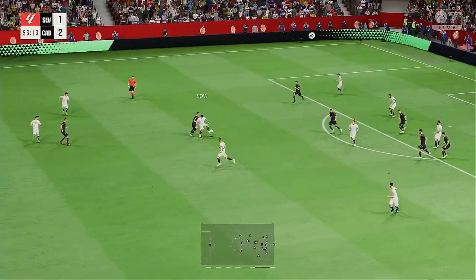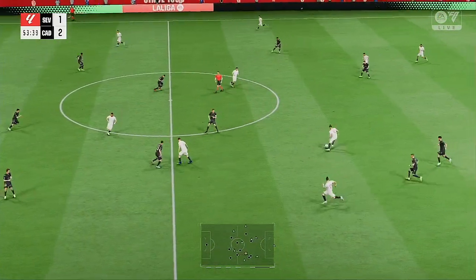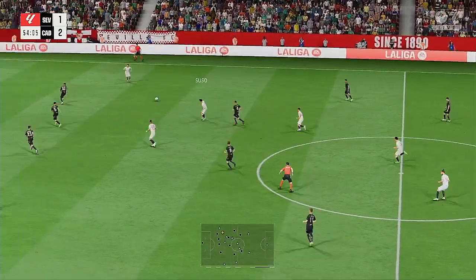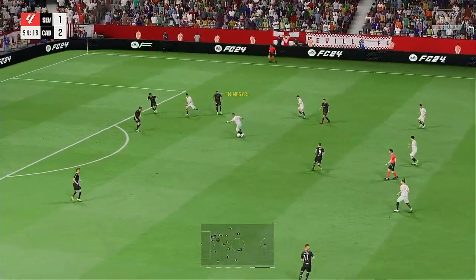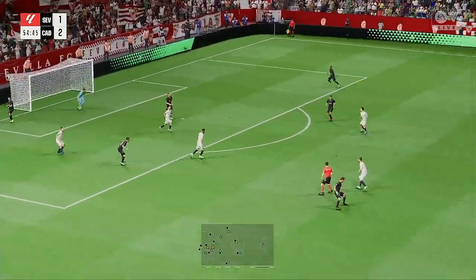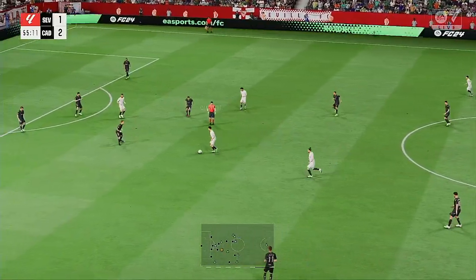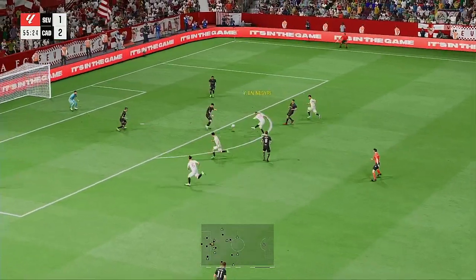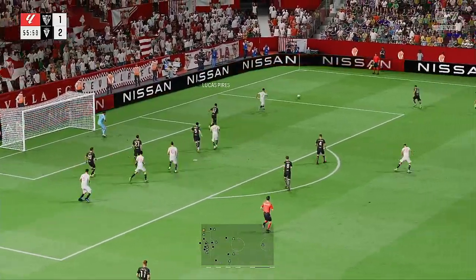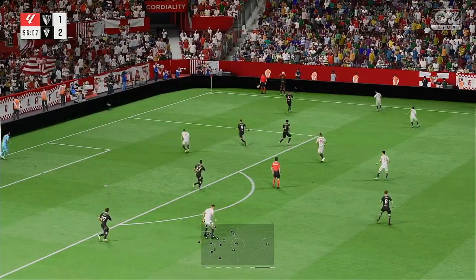Away from danger it goes. That's good, strong play. Nemanja Gudelj. Oliver Torres. Suso. And En-Nesyri. Decent chance, this. Oh, great block. En-Nesyri. Great defending. Is this the equaliser? Block after block. And out of play it goes for a throw-in.